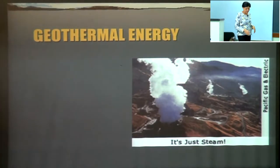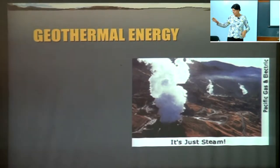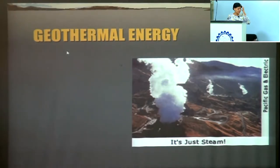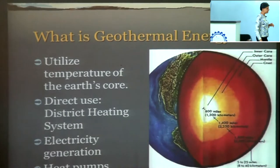what is this geothermal energy? Anyway, our common sense tries to tell you that geothermal is nothing but something to do with something underground, so geography, so something related to the earth. So we are trying to tap the energy. All that is, if you go and see that, where does this energy come from?